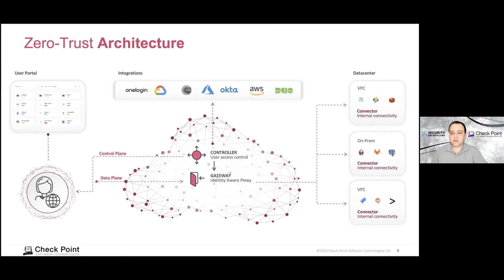Bandwidth, concurrent connections, or anything like that? Yeah, so we're currently charging it per seat, user-based. This is how we did it in Odo, and now this is also how we're planning to do it with Checkpoint, so it's pretty consistent.